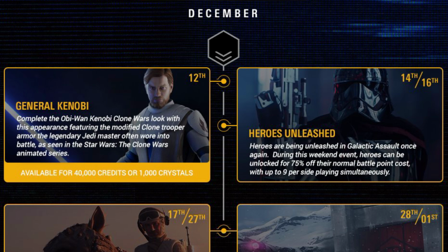Now, on the 14th through the 16th, you can expect a Heroes Unleashed event. It says heroes are being unleashed in Galactic Assault once again. During this weekend event, heroes can be unlocked for 75% off their normal battle point cost, with up to 9 heroes per side playing simultaneously. So before, it was 8 versus 8 heroes. Now it's going to be 9 versus 9 with General Kenobi and Grievous added into the mix, of course.